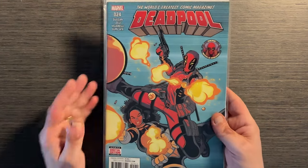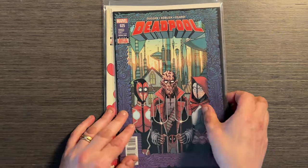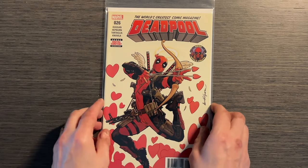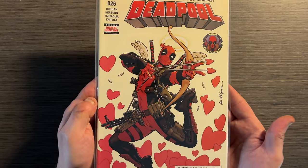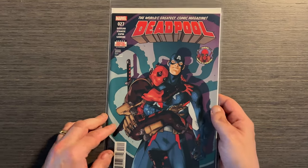Bit of a shame that it's not complete, but seeing only 8 issues to have the volume complete, I should be able to find those. 25. That bull was hit by a Cupid. 27. Hugging Captain America.